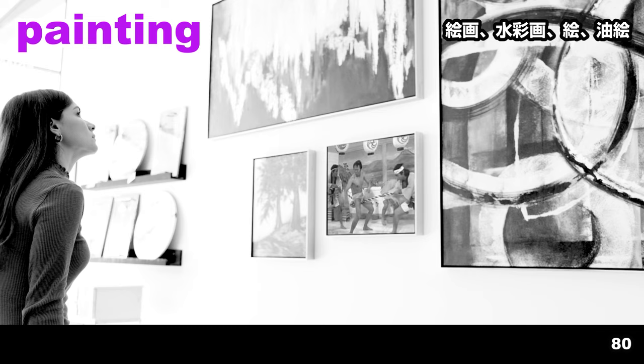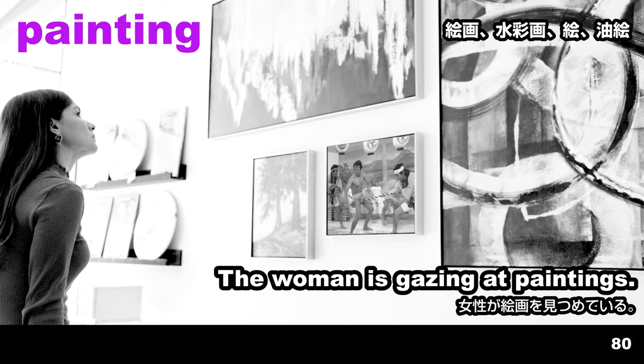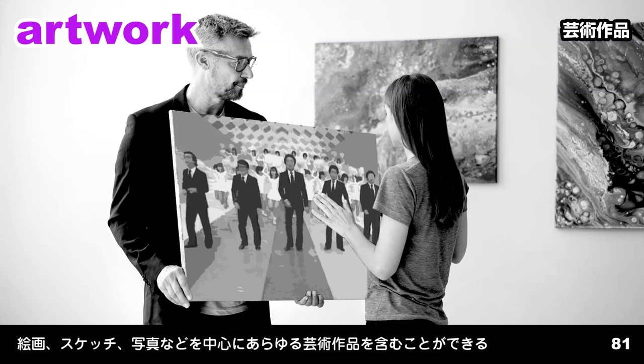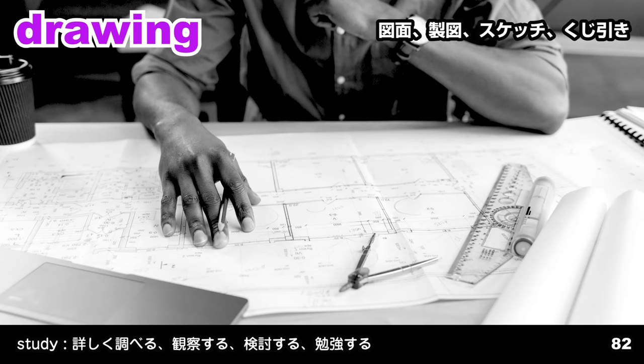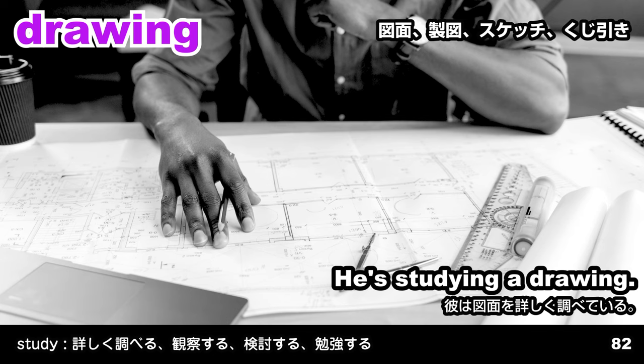Painting. The woman is gazing at paintings. Artwork. The man is showing the woman some artwork. Drawing. He's studying a drawing.